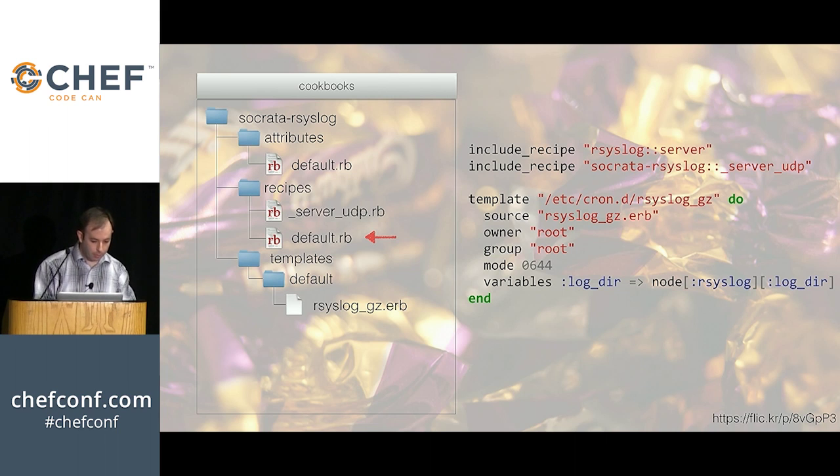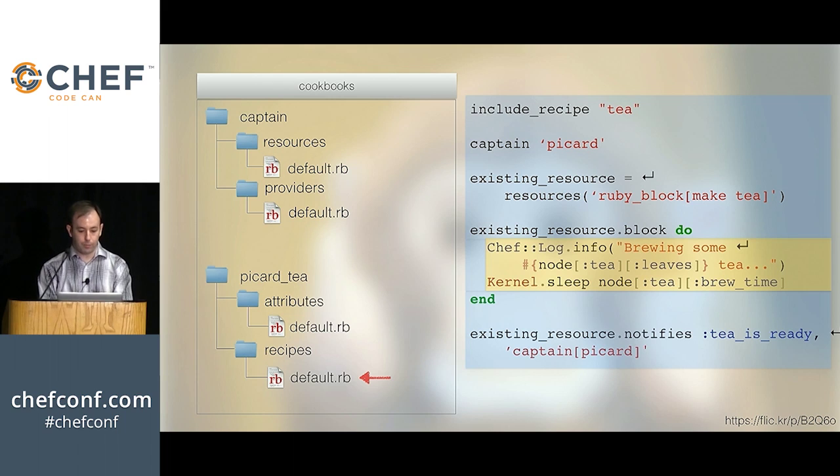But if I go back to that slide, what you'll see I did here is that I took the existing resource and then I changed the block and then I added a notification. If there were other attributes, let's say that instead of being a Ruby block, this were a template, and I was setting the owner or the file mode of the file, if I didn't change it, it would still be the existing values.